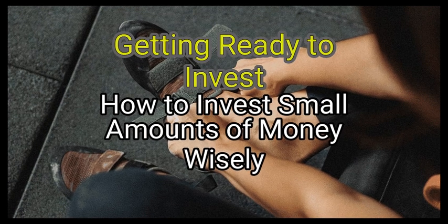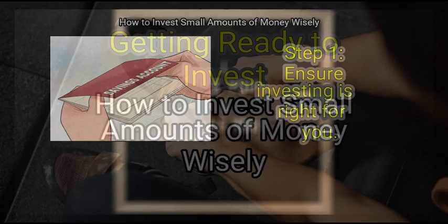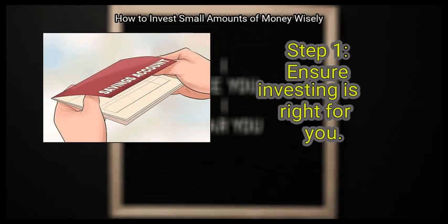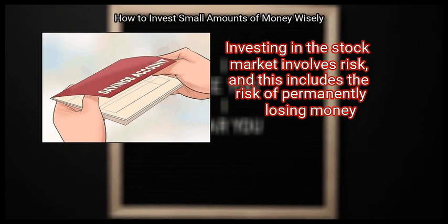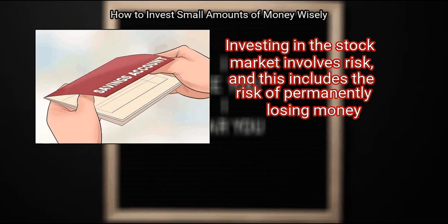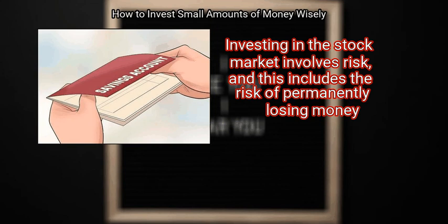Method 1. Getting ready to invest. First, ensure investing is right for you. Investing in the stock market involves risk, and this includes the risk of permanently losing money.